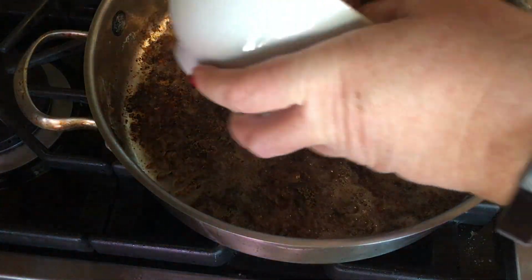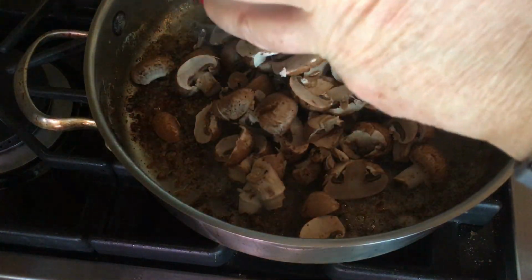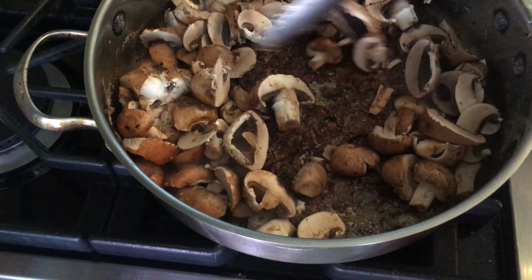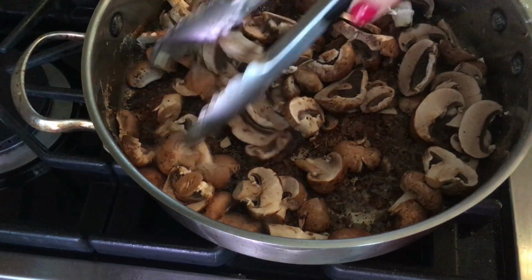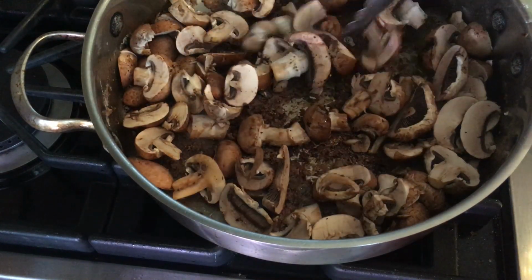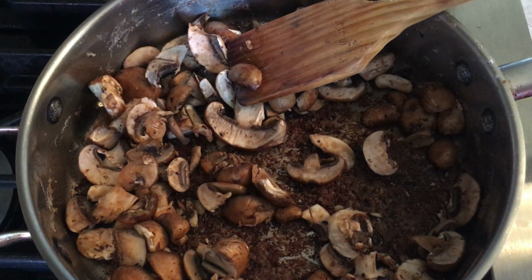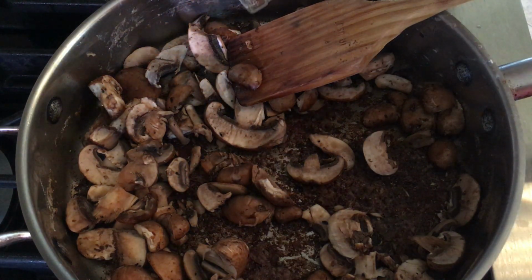Okay, in with 8 ounces of sliced mushrooms. We'll let those saute for a few minutes. Now that the mushrooms have cooked for a few minutes, I'm turning off the heat to the burner, adding about a half a cup of brandy.